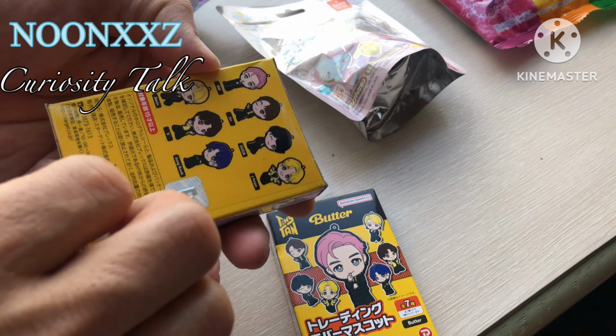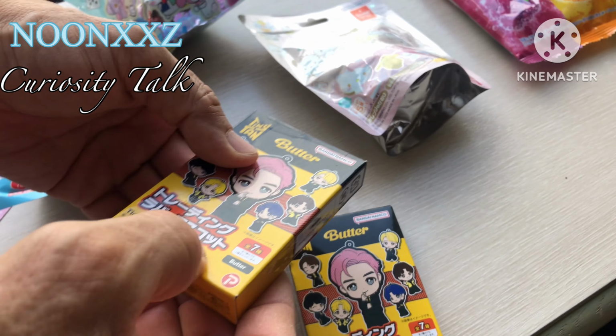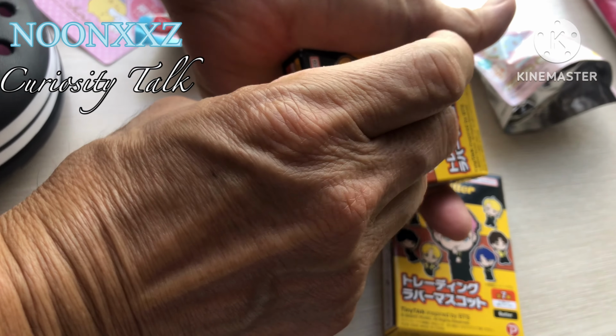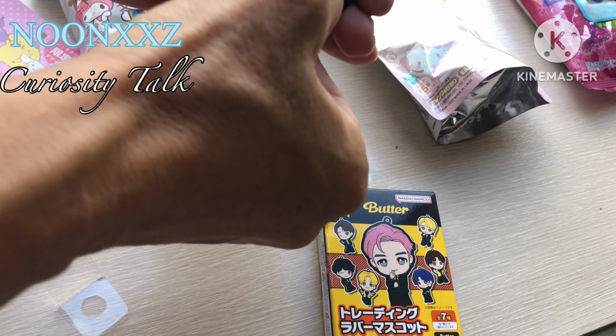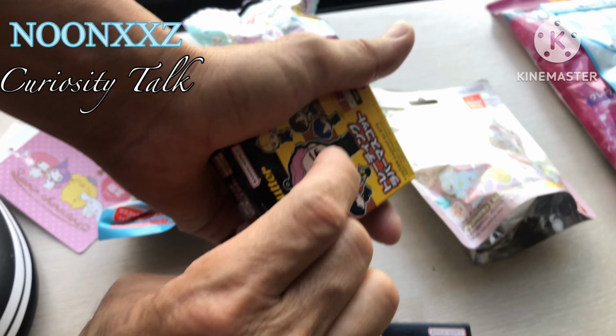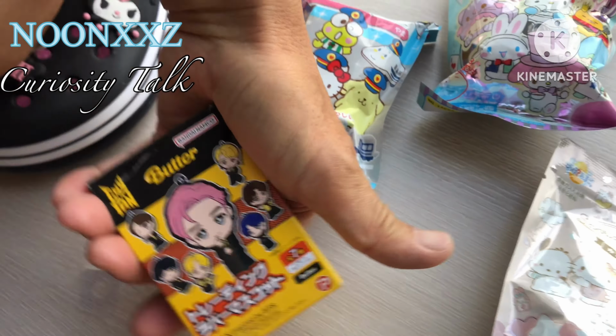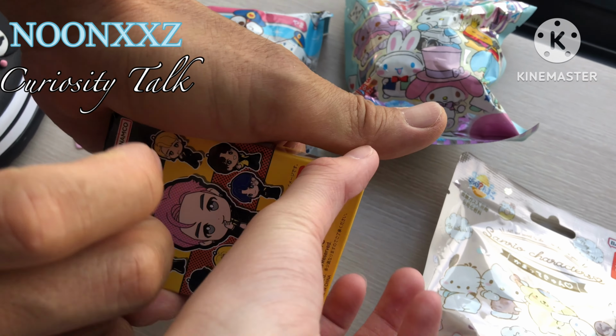Let me open the bottom. The bottom? I think it's tape. Let's do the top then. Do you have any tape right here, see that? Oh, yeah, the tape. We're just going to open one. We have two of the same thing, so let's open one box and see what's inside.